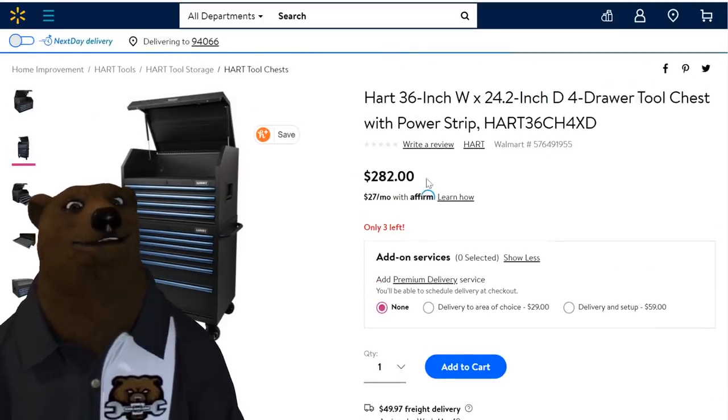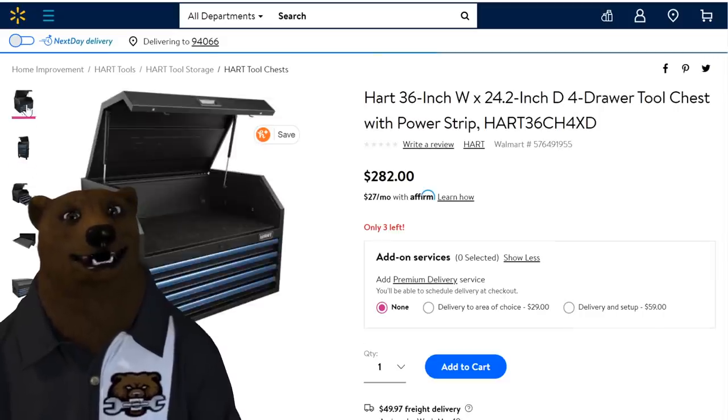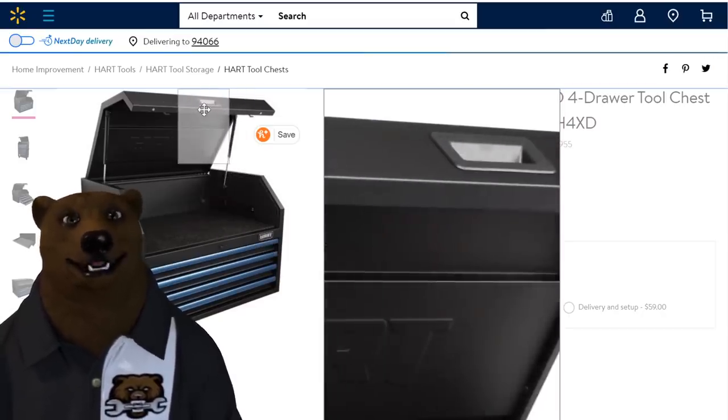Anyway, the Hart 36-inch, we just talked about that. It's got the power strip on the inside there. So this is not the cheapest, but again, these are launch prices. This is very similar to the Kobalt one, but it's slightly better. Like, it's got the handle up there.